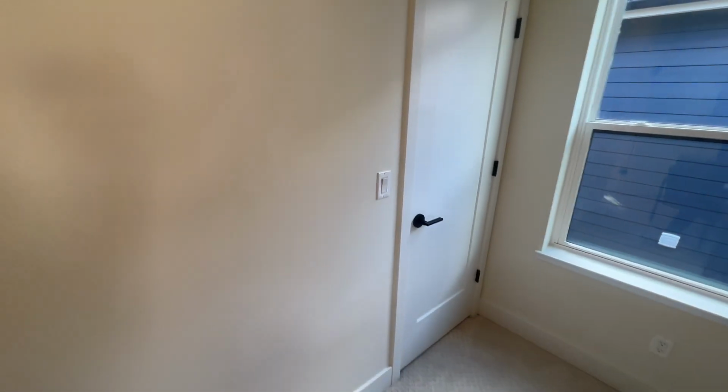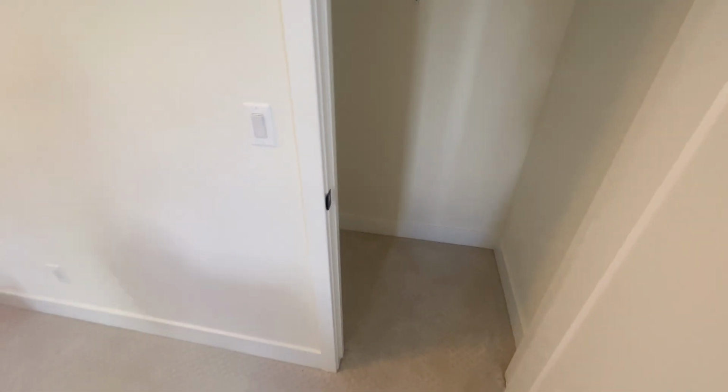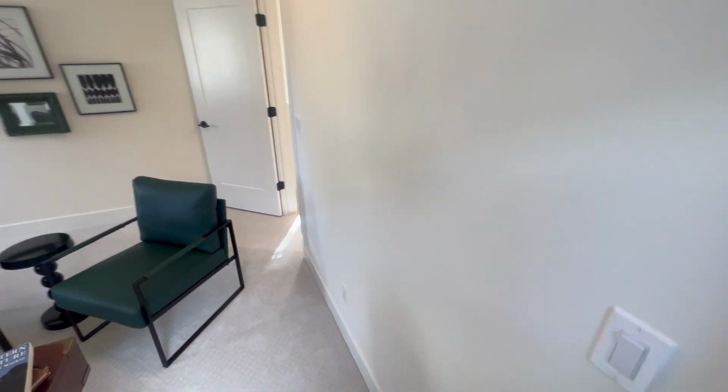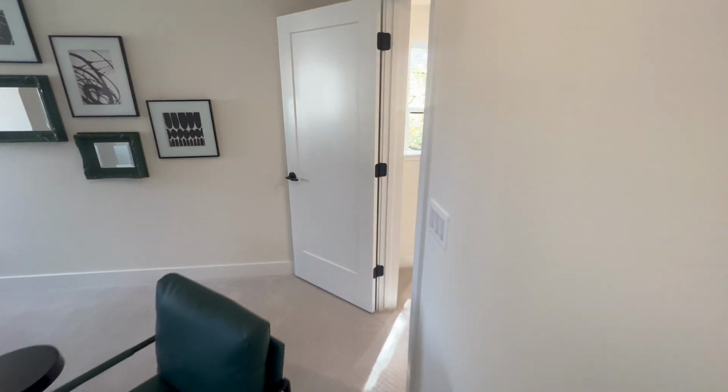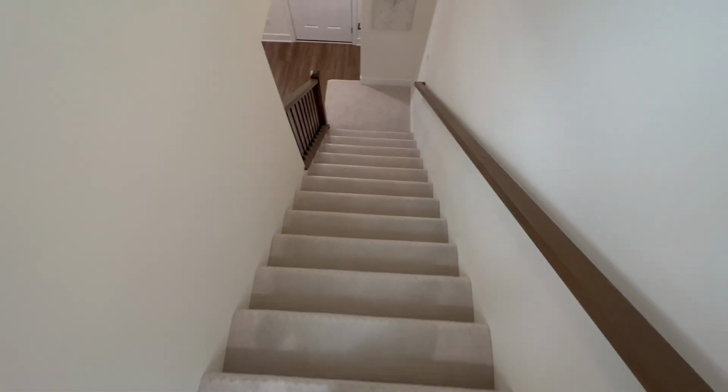And so as you can see, they're not exactly across from each other, but you can still see if they're diagonal. So if I was living here, I would just put some blinds up just to give myself a little bit more privacy. All right, so that wraps up everything upstairs. And now we will head downstairs into the basement.